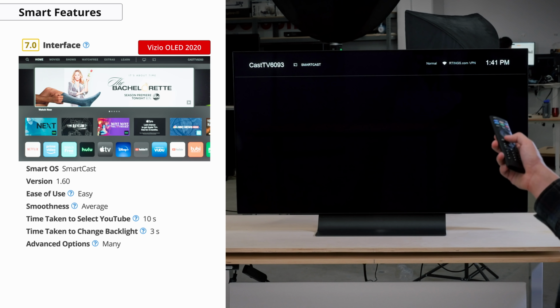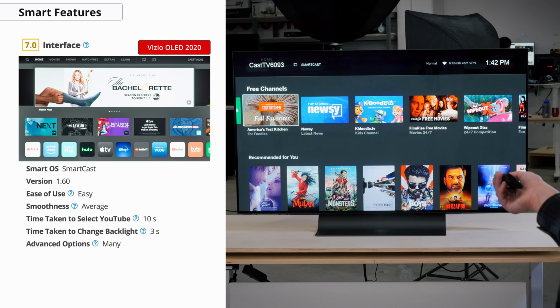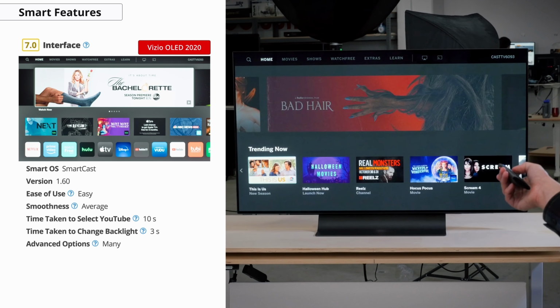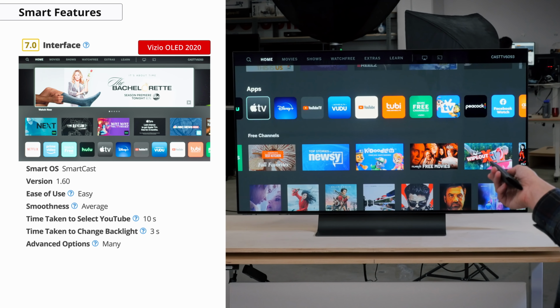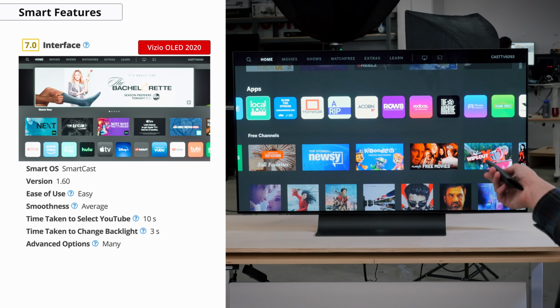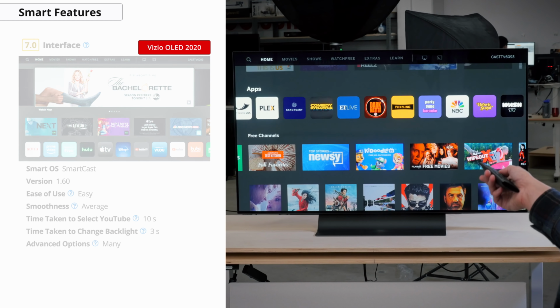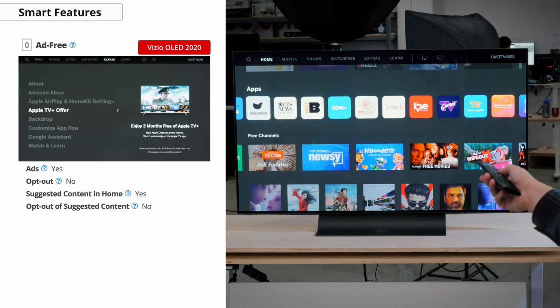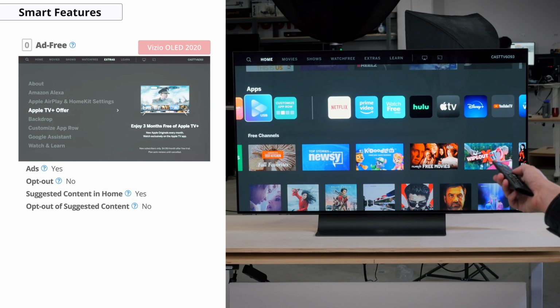Moving on to the smart features, the Vizio OLED uses Vizio's own SmartCast interface, same as the rest of their lineup. It's easy to use and fairly smooth, though unfortunately it does crash at times. SmartCast has a ton of apps available, though they all come preloaded and you can't get more since there's no app store. Unfortunately, unlike past Vizio TVs we've tested, there are some ads on the homepage and there's no way to opt out of them.